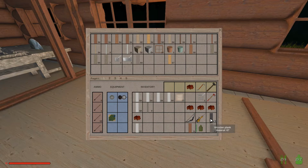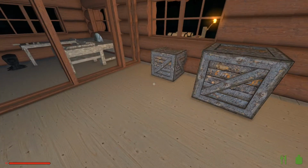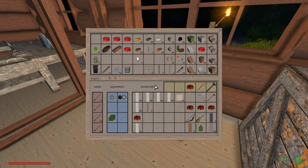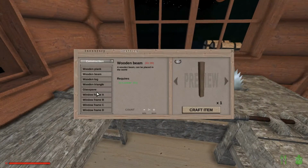Might need a couple additional pieces. Wooden plank, a couple beams maybe. Did we still have any wood on us? No. We've got 11 left in there. Let's use that. Okay. Beam. Yeah, that should be right. Let's make 2 just to be on the safe side.